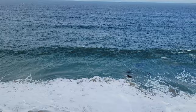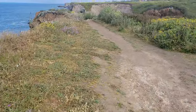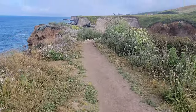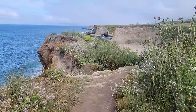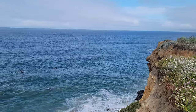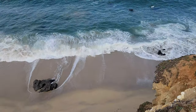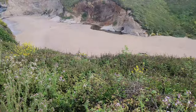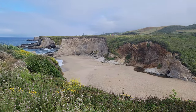So if I keep going further south, that's probably a nice area to walk down to get to that beach from there. And I believe there is a hole in the cliff face at a low tide you can walk under to get there directly from Panther Beach. Hopefully that wave sound is coming through really good. Alright, let's head down there.